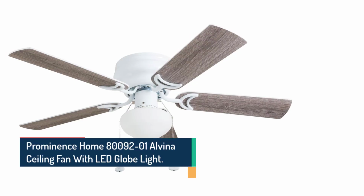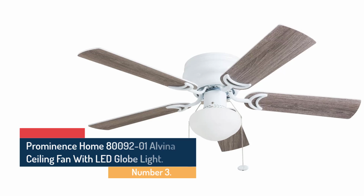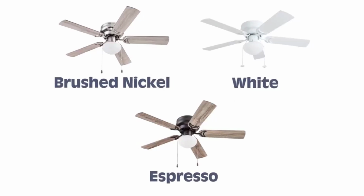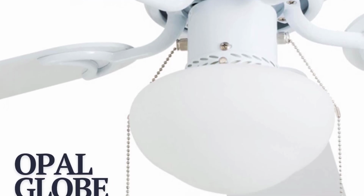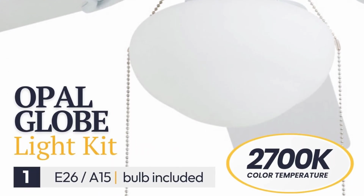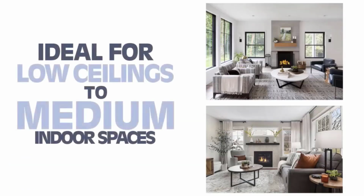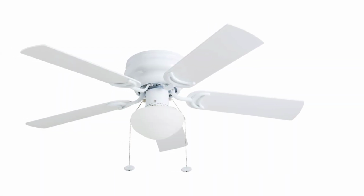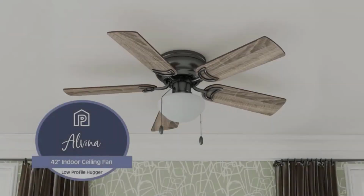Number 3. Prominence Home 80092-01 Alvina Ceiling Fan with LED Globe Light. Get the look you've always wanted with the state-of-the-art Prominence Home Alvina Ceiling Fan. It is designed by keeping the users in mind. Each fan provides high quality and quiet performance. This 5-blade ceiling fan has a low-profile design that is built for rooms where extra space is needed. It is perfect for rooms measuring around 350 square feet, such as living rooms, bedrooms, dining rooms, or family rooms. It can be used in the winter to aid in rotating warm air and promote energy efficiency.